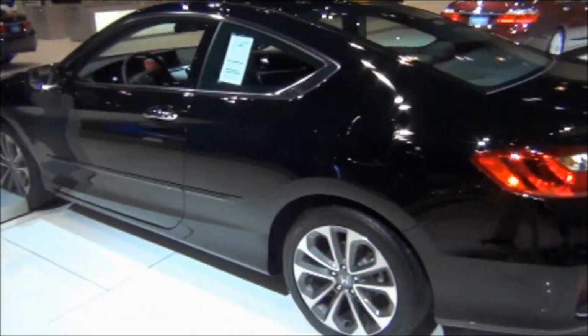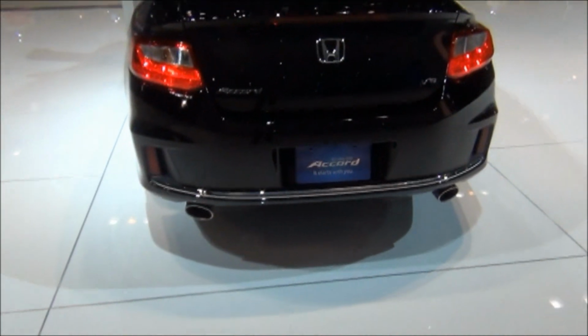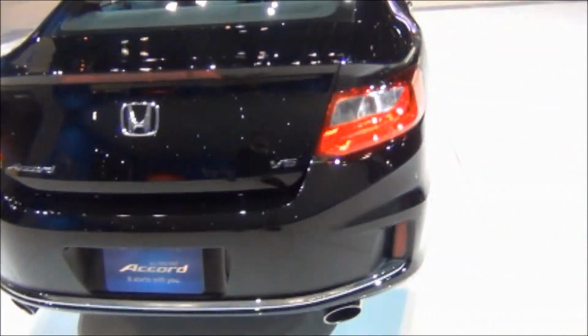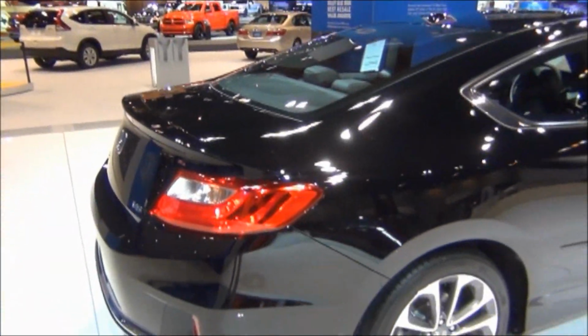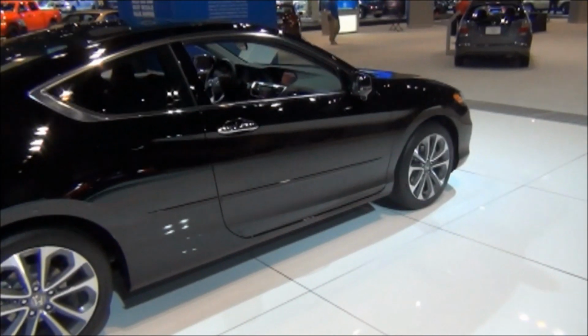Pretty striking design for an Accord. And around back, these sporty looking taillights and large oval exhaust tips with a chrome accent along the bottom of the bumper. V6. Resembles the 8th generation Accord, but it's also very new and very modern.